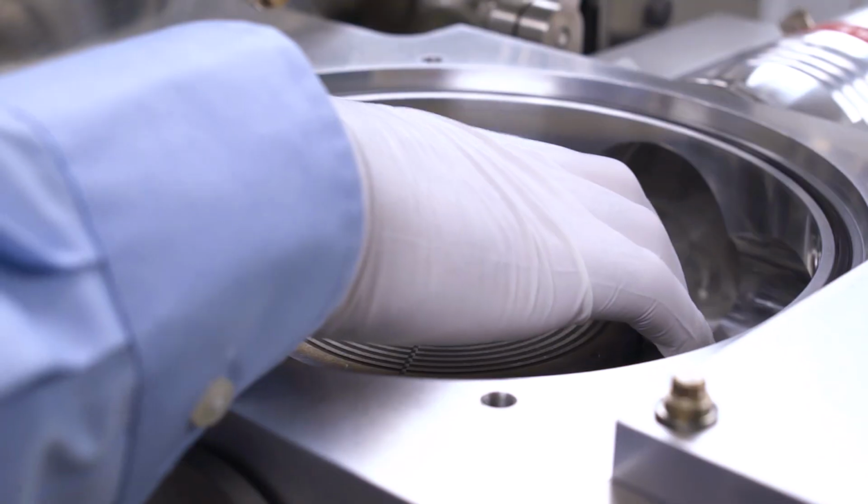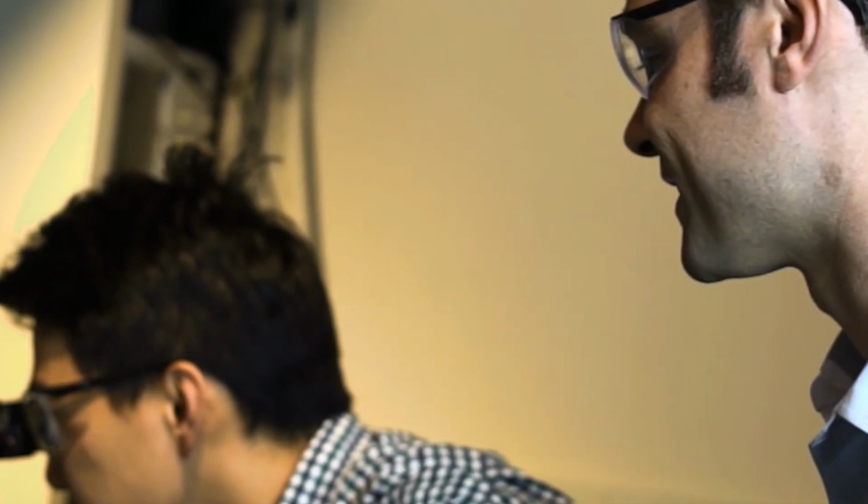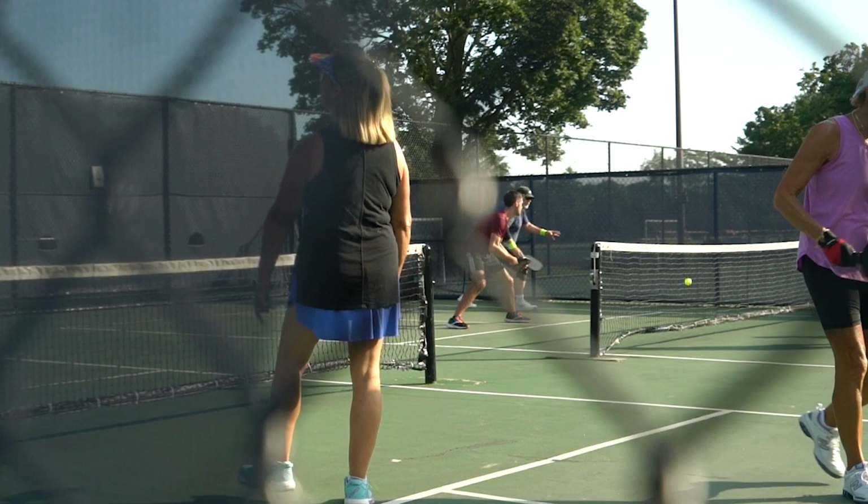I'm a teaching professor in the material science department, so my primary role is in the classroom. My other role, I'm the director of student inclusion and community. I'm involved in research in magnetic materials for computer memory, something that I did my PhD at CMU studying magnetic materials. I love pickleball.